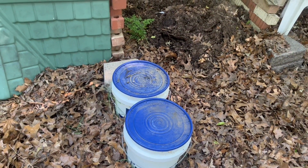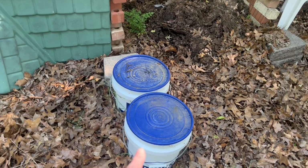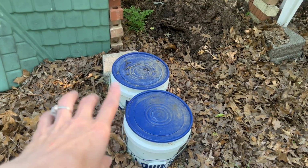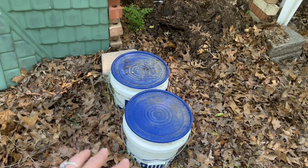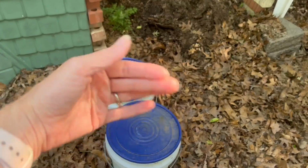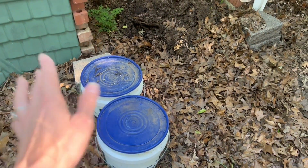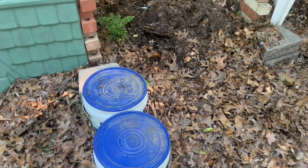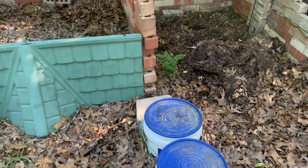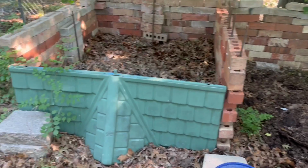That's further on down the list, but I do put tap water in two 5-gallon buckets, and I let the chlorine evaporate out of them, but I keep them protected from mosquitoes. And then once the chlorine is gone, after a day or two, like if I'm out here working, I'll have the lid off, then I close it up. And then I can put the water on the compost if it's too dry, and turn it over, give it a good turn.